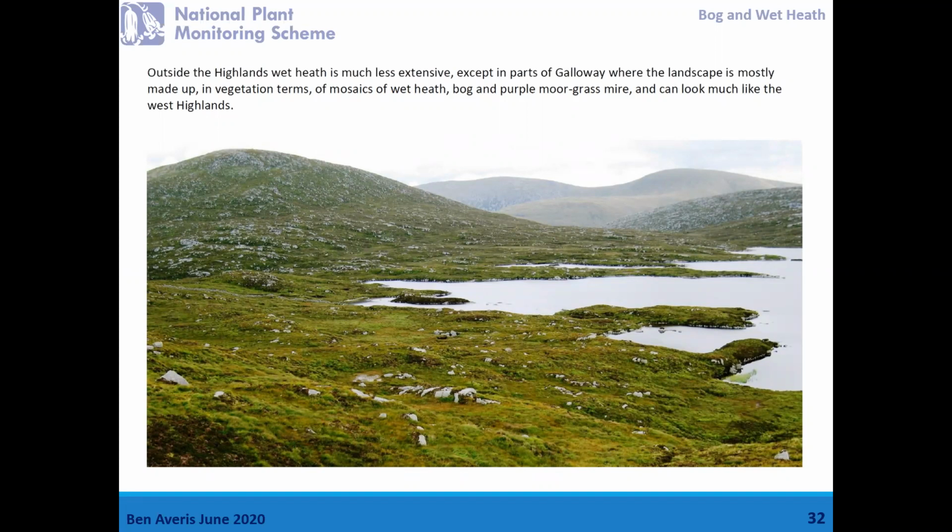But in Britain, there is another area just in Galloway, the hills around there have got some very extensive wet heath, and the landscape looks really quite reminiscent of the West Highlands. Indeed, the wilder parts of the West Highlands, a really wild area around Galloway. So there are nice mosaics over there of wet heath and bog, bog being on the flatter bits, and some of the greener bits are vegetation that's dominated by the purple moorgrass, the Molinia.